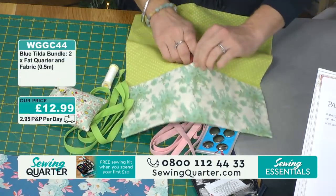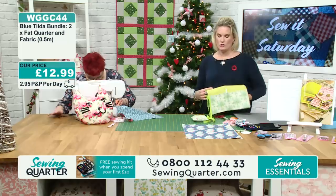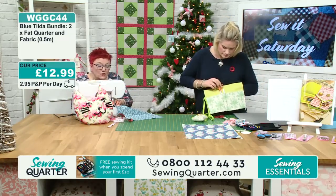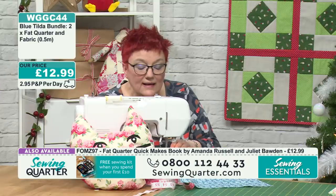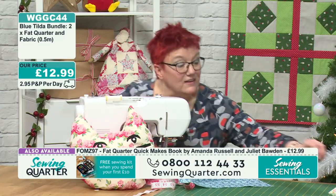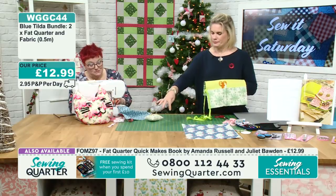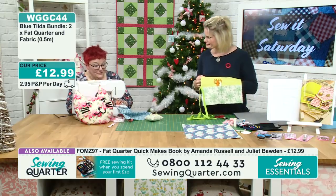They've put paintbrushes in this. I would put makeup brushes or whatever. And it would be lovely if you've got a young teenager in the family, a girl who you want to buy makeup for, a makeup brush set for Christmas, and you could make her this too, in the Christmas fabric that you're getting free today.